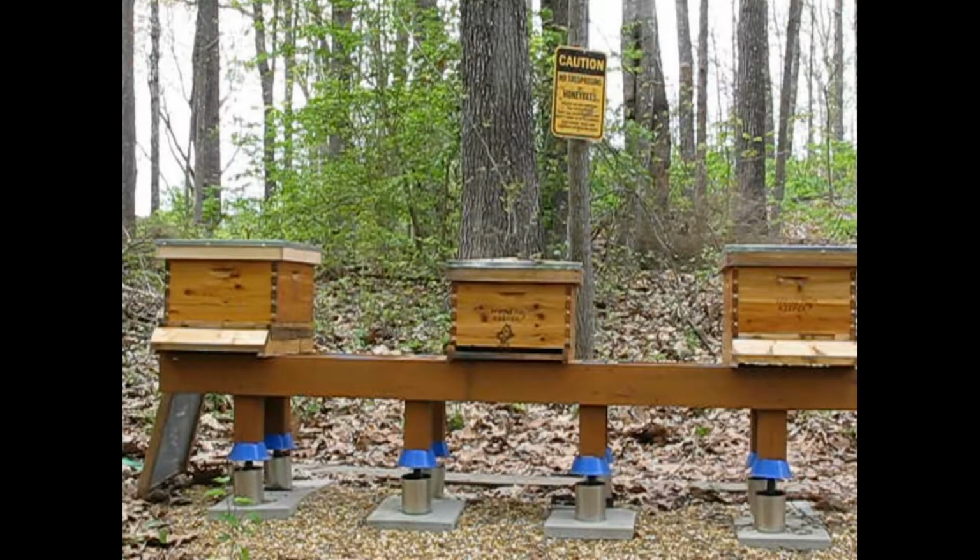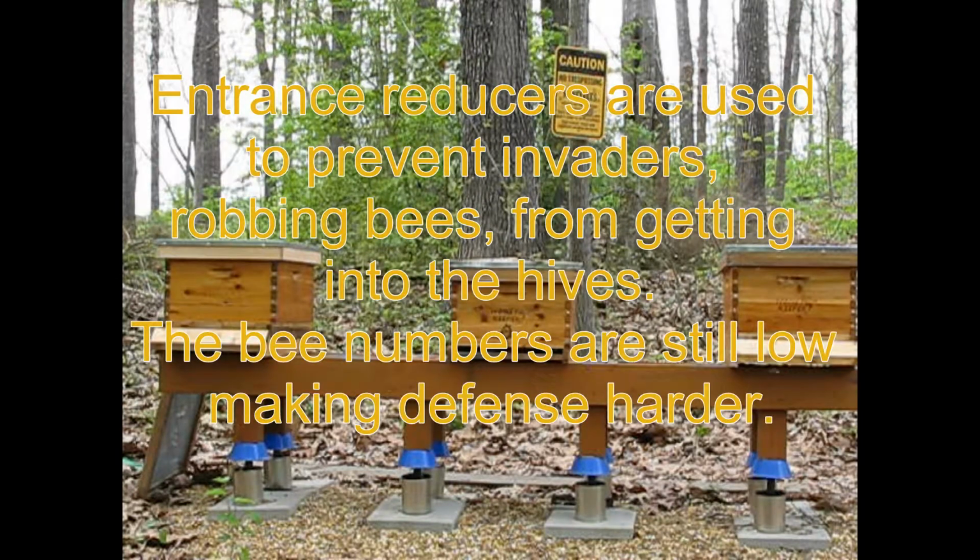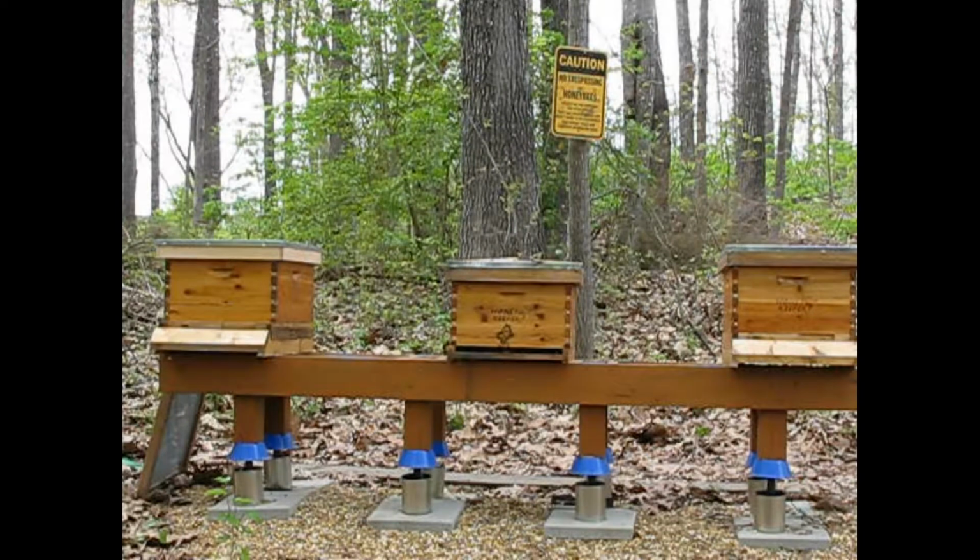So I want to get the entrance reducers on both end hives changed. Right now I got them on the smallest, and I'm going to move those to the next size up so that they have a little more freedom to get outside the hive. The center hive, it's fully open, so I didn't use a reducer on them, and I'm not going to, because they're a strong enough hive they can fight off and defend themselves.